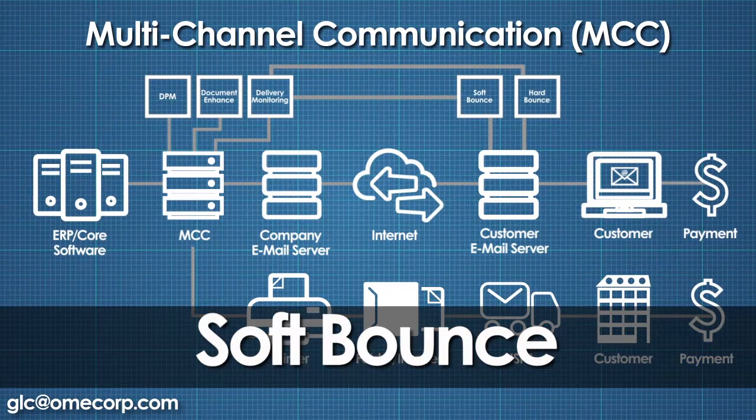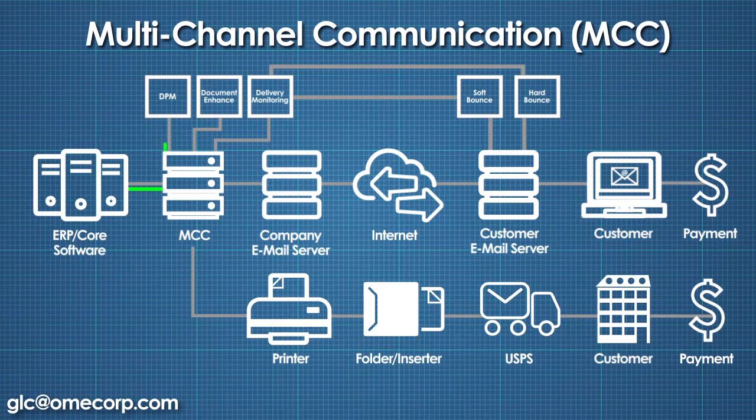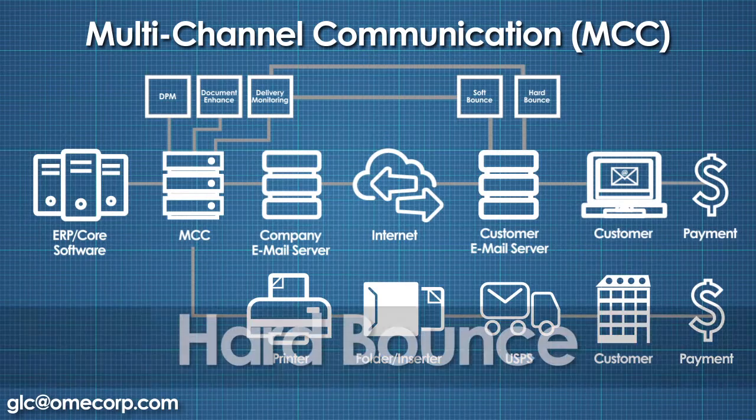Let's tackle the soft bounce possibility, which is merely a tiny speed bump for this system. After the bill starts out from your core software and then to the MCC DPM and is enhanced and then to the delivery monitoring service and to your email server and then to the customer server. But wait, instead of the confirmation, next you get a notice of the soft bounce. But not to worry, MCC DPM can automatically make minor edits and reattempt delivery back through the MCC to the company server and then to the client server, all monitored until it is confirmed the customer has opened it and payment follows.